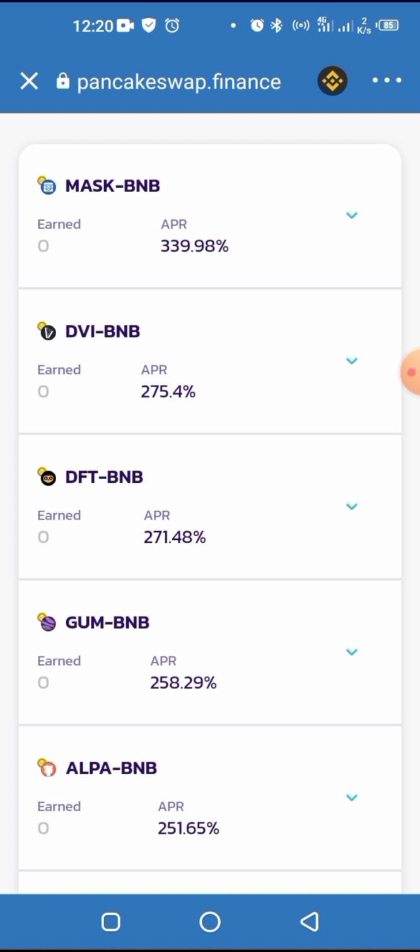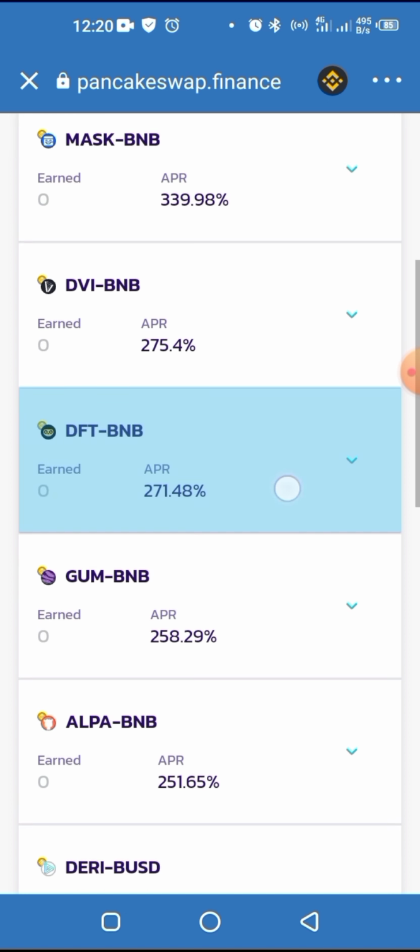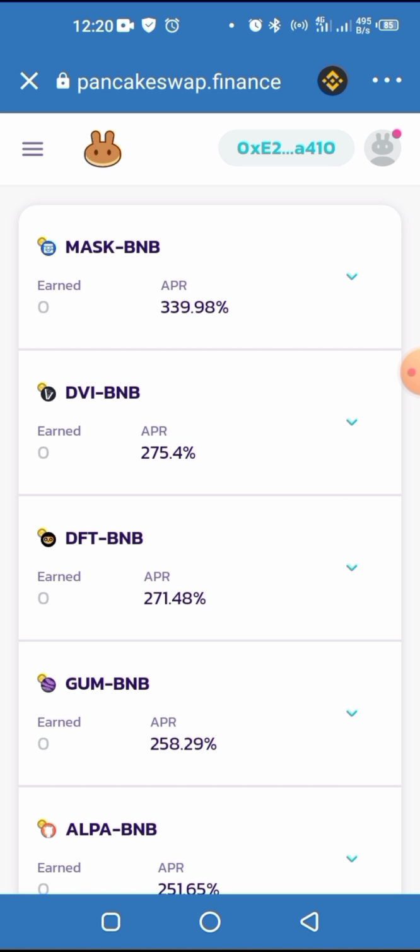Okay, so don't feel obligated to stake your tokens in PancakeSwap or Beefy Finance. Go through every one of them and see what gives you the best return. Okay, but if you are just looking for high APRs and you don't mind whatever you're holding, then go ahead.